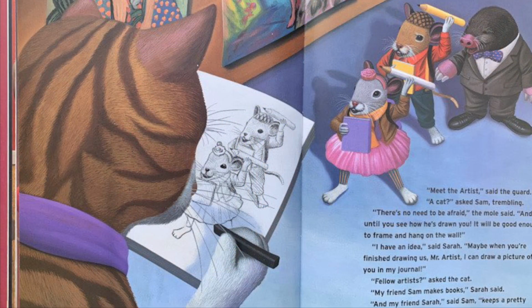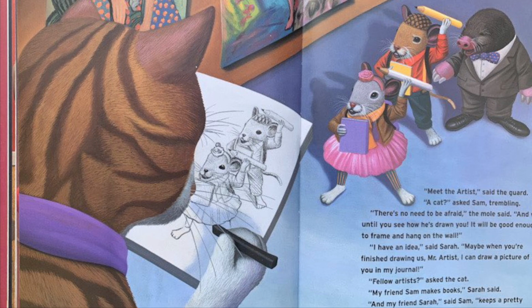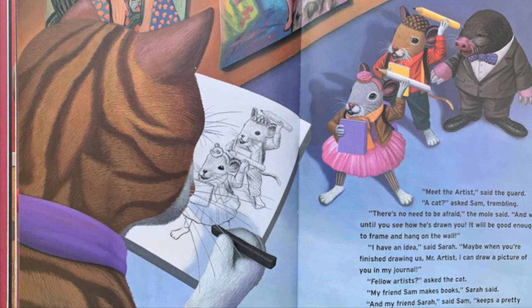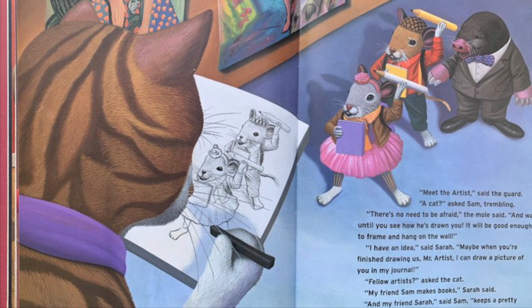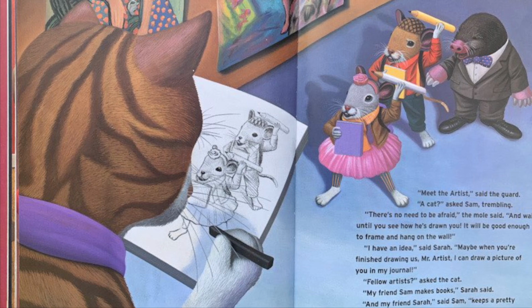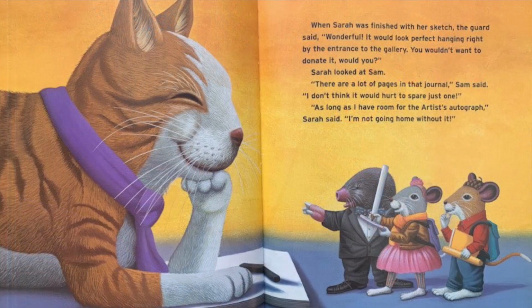"There's no need to be afraid," the mole said. "And wait until you see how he's drawn you. It will be good enough to frame and hang on the wall." "I have an idea," said Sarah. "Maybe when you're finished drawing us, Mr. Artist, I can draw a picture of you in my journal." "Fellow artist?" asked the cat. "My friend Sam makes books," said Sarah. "And my friend Sarah," said Sam, "keeps a pretty nice journal."